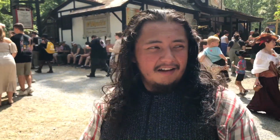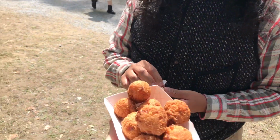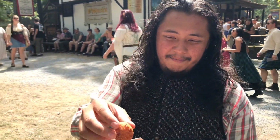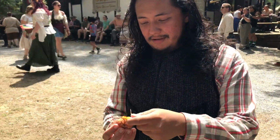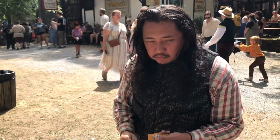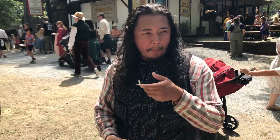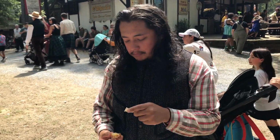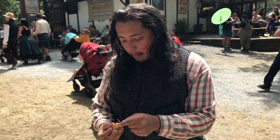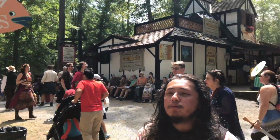All right, so we're at our first food stop of the day. We got some hush puppies. My man's got some honey. He's about to put it on the hush puppy and try it out. Let's see what you think, brother. Yeah. Hitting? Perfect? Yeah, perfect. Hell yeah. Doughy and sweet, crispy, with the honey on it. My man. First food of the day here at RentFest.